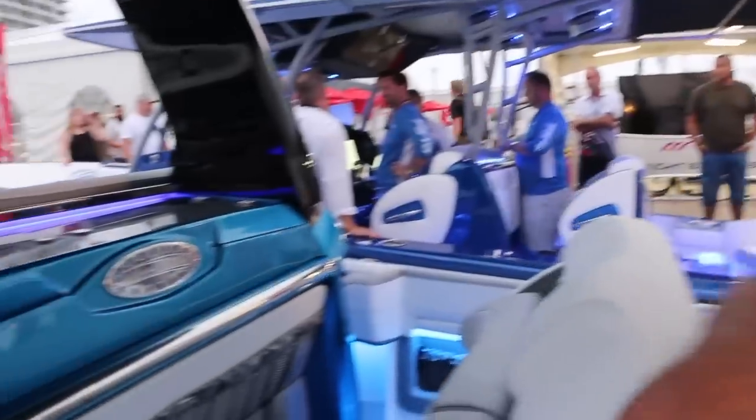How low water can you go, more or less? This boat only draws 3 feet at max, but you can also trim the center engine out and you can probably get as low as 2 feet and you can go on the beach with it. Wow. So show me some of the features on this Nortec.